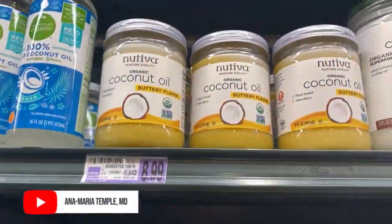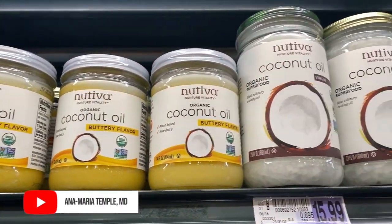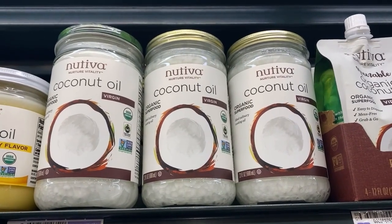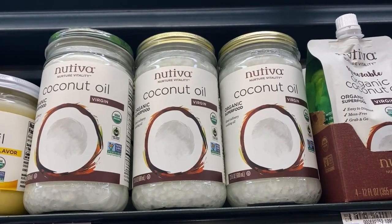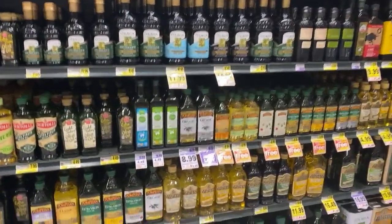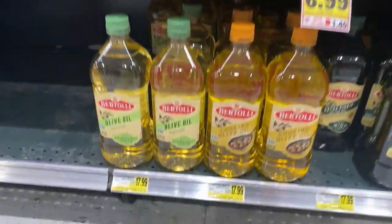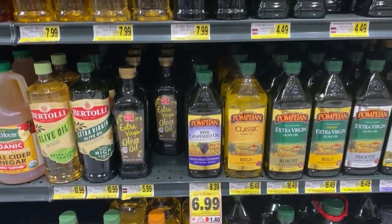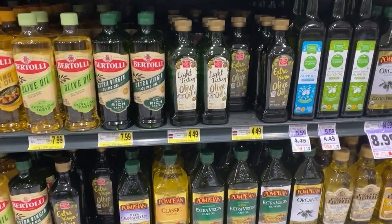Okay. However, here we go, we can use coconut, okay, not the buttery flavor. We're going to use coconut oil as a moisturizer, or you can add turmeric and make a paste. Don't underestimate the power of olive oil. However, we are not gonna purchase this kind, even though it seems more economical, because you have watched my video on how to choose olive oils.